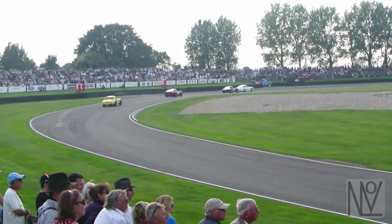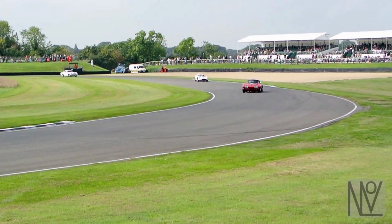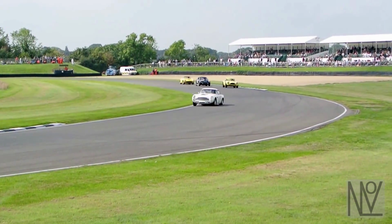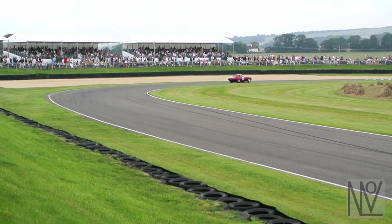Spins were happening left, right and centre at the beginning of the RAC TT. The number 36 Hairy Canary AC Cobra left the track at St Mary's, and a huge accident was avoided at the chicane as the number 16 and 50 E-Types and number 8 Sunbeam Lister Tiger spun, and were narrowly missed by the low-drag Jaguar E-Type of Andrew Newell.